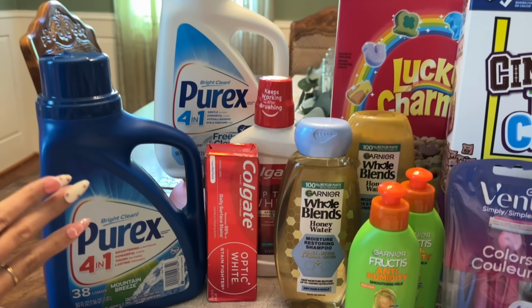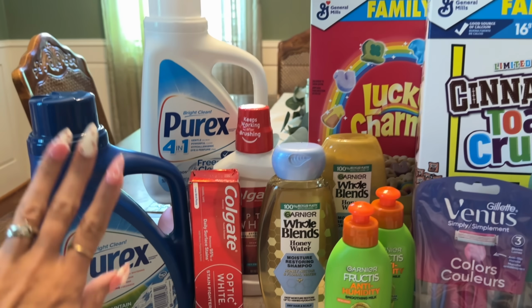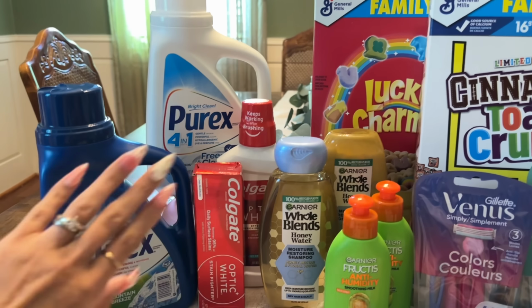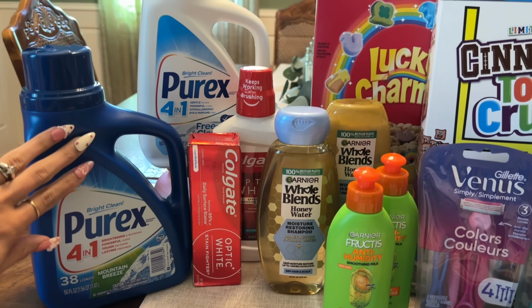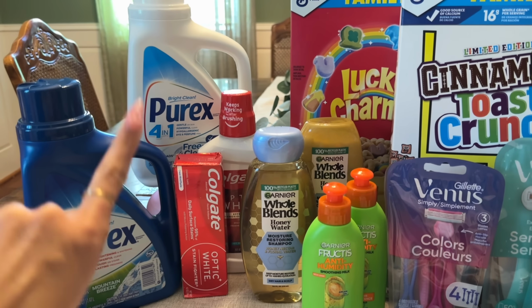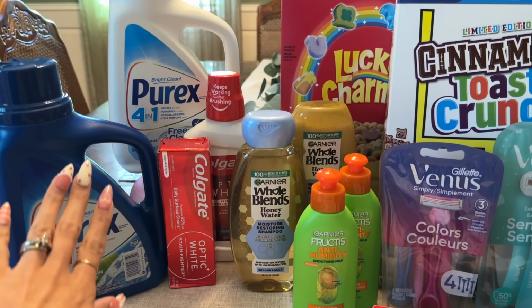That's wild, you guys. And even if this is not the brand that you use, for such a deal like that, you could have it in your stockpile, or if you want to donate this item to somewhere that needs laundry soap donations, this would be a great way to get it and not pay much out of your own pocket for it. So just an idea there.